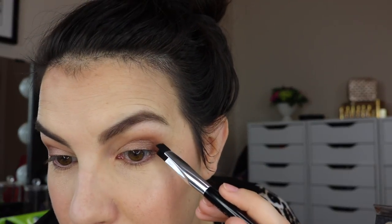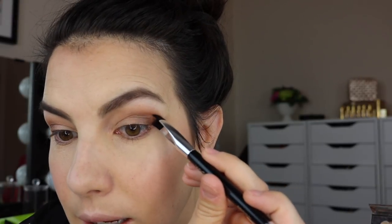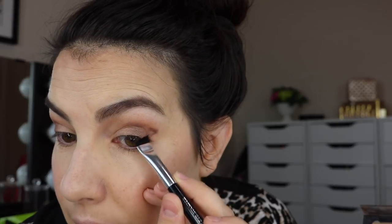I've stamped the brush directly in there, made sure to get product on every part of the brush, and then I'm going to put it right here on the outer part of my eye. See what it stamps down there? Then I'm gonna use the other side of the brush, which is just a regular flat angled brush.